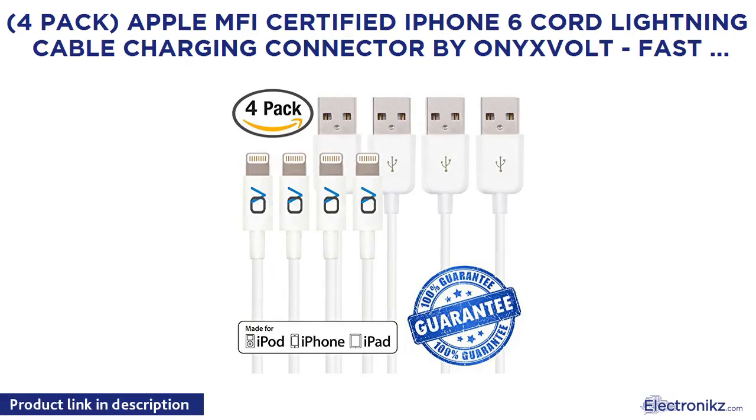4-pack, Apple MFi Certified iPhone 6 Cord Lightning Cable Charging Connector by OnyxVolt, Fast Syncing Speeds to iPhone 5/6 iPad, Compatible with iOS 10, 4x1m/3.2 ft Cord, OnyxVolt Guarantee.